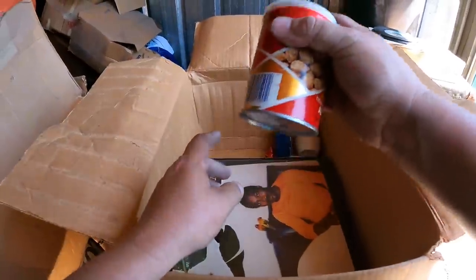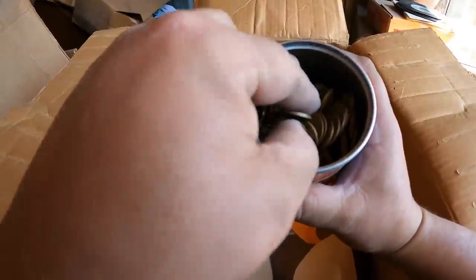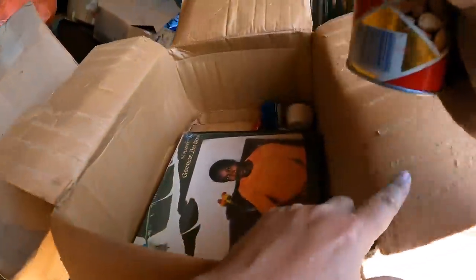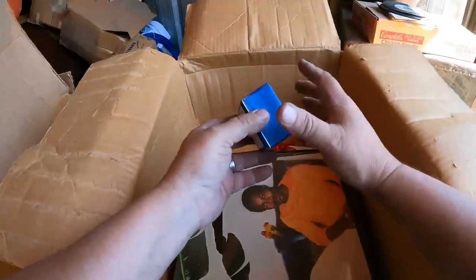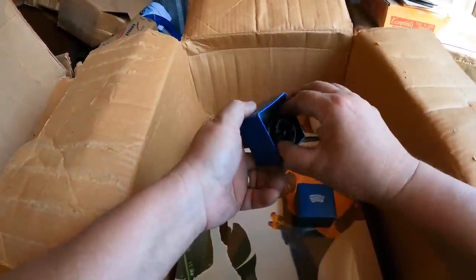Uh-oh. I just heard something good. Oh, this is heavy. Oh man, we're finding more money. Yeah, pennies. They're not wheat pennies, but there's a ton of them. Oh, this is good. That's one thing this was lacking. We had not found any change. Even though it's just change, oh, that's kind of neat.